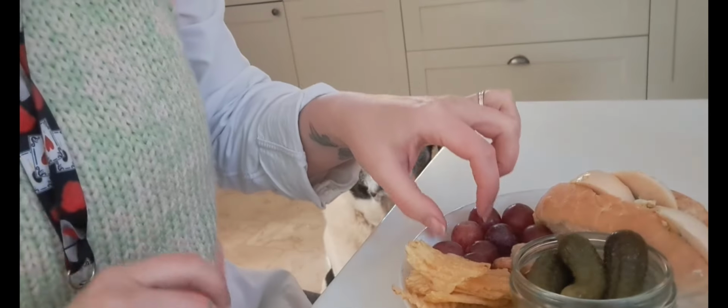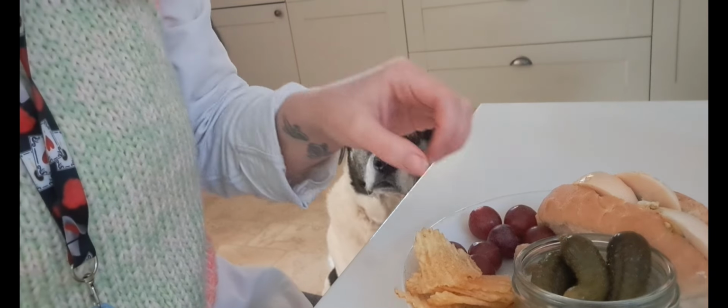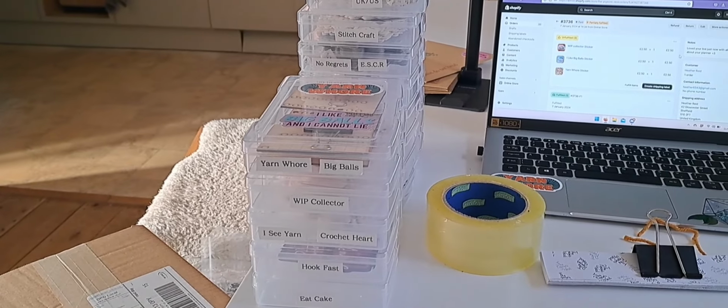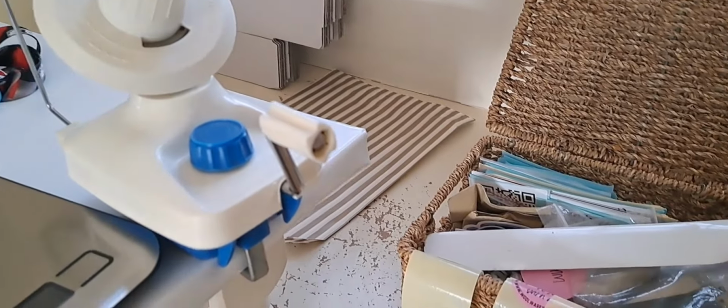Those are my Etsy orders all packed. I'm gonna have some lunch and then I'm gonna get on with packing my Shopify orders. Then, hopefully make some excess kits for Stitchfest before I have to go to school. Possibly. I think I'm almost finished packing orders for today, at least.